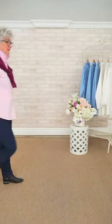Okay, thank you, Rochelle. So Peggy wants to know what size Lorraine would wear in this shirt by Foxcroft. Lorraine would probably be a 4 or a 6. She may be a 6 because she is a little bustier.